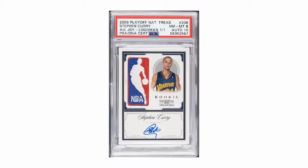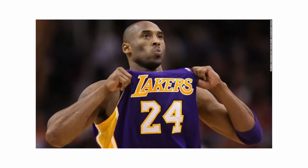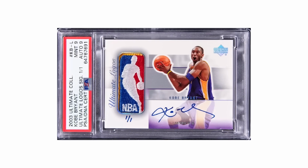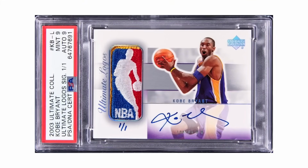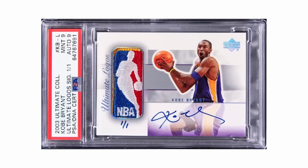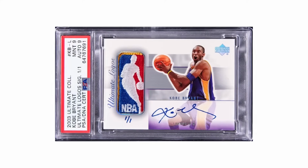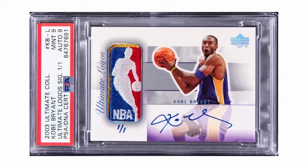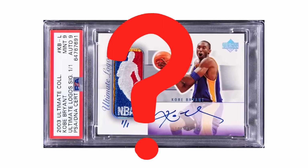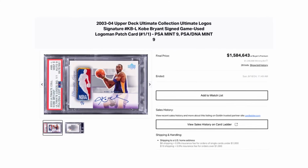Now let's round things off with basketball, a sport that has some of the most valuable and most visually appealing cards ever produced. Let's start with Kobe Bryant, who has 4 cards in the $1 million club. First up is the 2003 to 2004 Upper Deck Ultimate Logo Signature card. Logo Man autograph cards represent the peak of basketball collecting, so this is one of the most sought-after Kobe cards ever made. An ultra-premium 1/1 card that features a game-used NBA Logo Man patch and a bold on-card autograph. Its whereabouts were unknown for almost 2 decades, until it was submitted to PSA in 2022. That same year, it sold for $1.58 million.